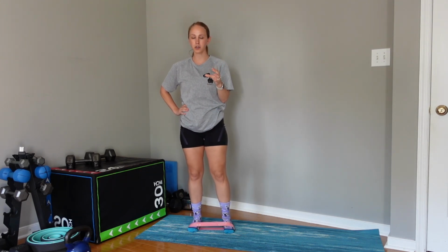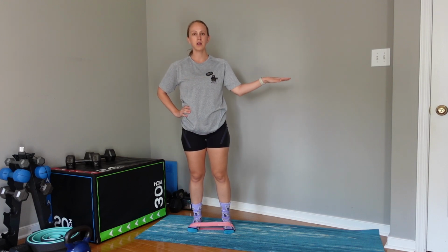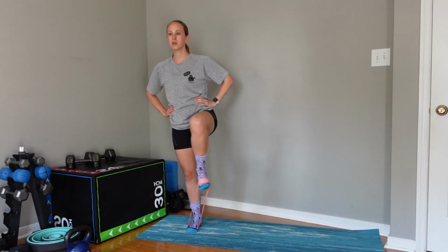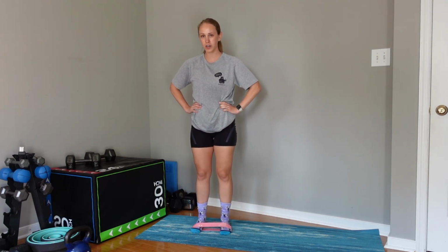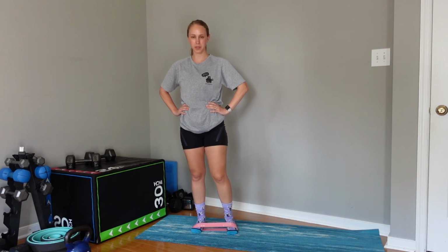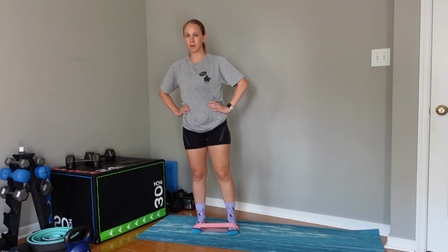I call this barn door. You're bringing your knee up to hip height, keep it at hip height as you bring it out to the side, and then back down for 1 rep. Up, out, and down. Make sure you're not leaning your trunk over as you do this. A lot of single leg stability on the other side, and core strength, trunk stability, hip flexor strength, hip mobility.